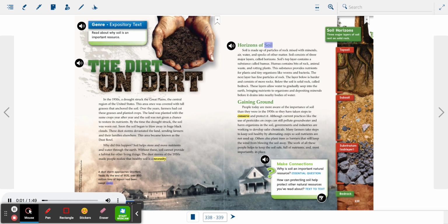Horizons of soil. Soil is made up of particles of rock mixed with minerals, air, water, and specks of other matter. Soil consists of three major layers called horizons. Soil's top layer contains a substance called humus. Humus contains bits of rock, animal waste, and rotting plants. This substance provides nutrients for plants and tiny organisms like worms and bacteria.